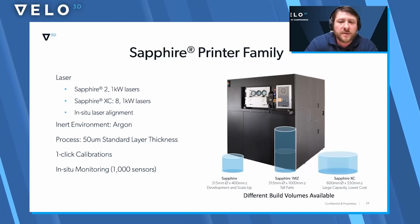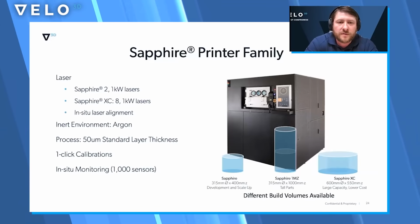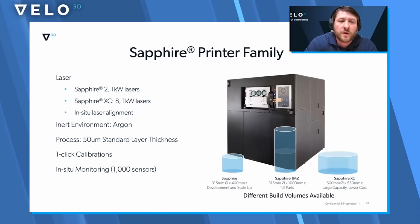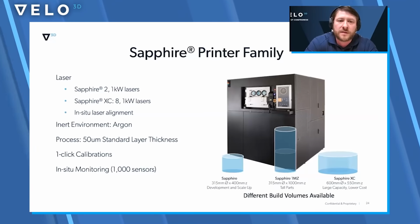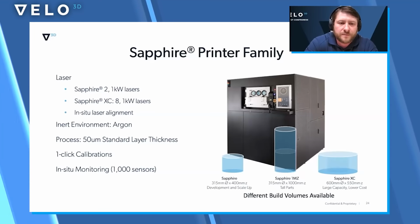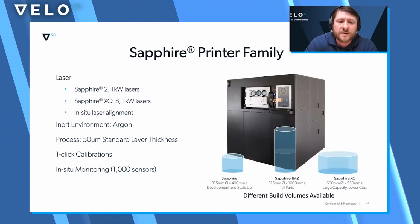And it's a 600 millimeter diameter platform with 550 millimeters tall. The lasers on the system: Sapphire is equipped with two 1 kilowatt lasers, and the Sapphire XC is eight 1 kilowatt lasers, and both systems have in-situ laser alignment. The inert environment is argon, and the process layer thickness is a standard 50 microns.